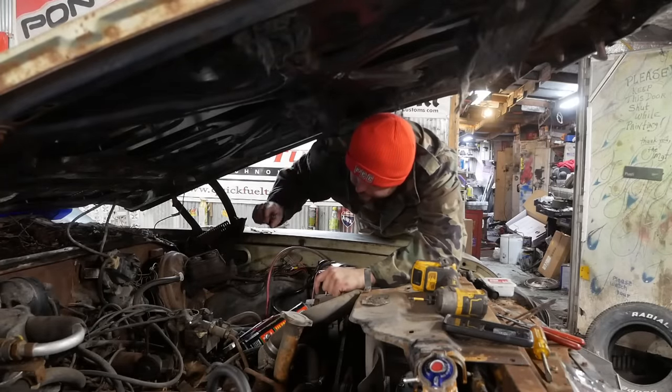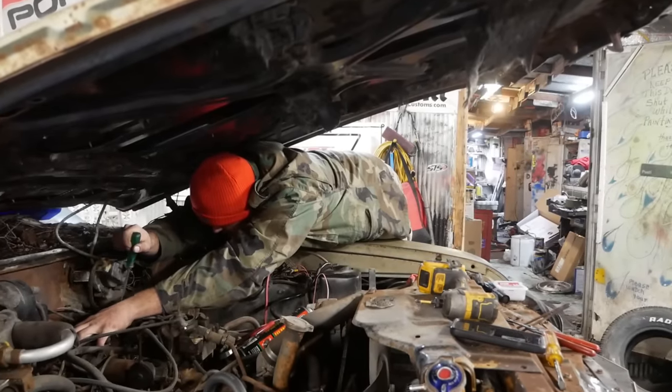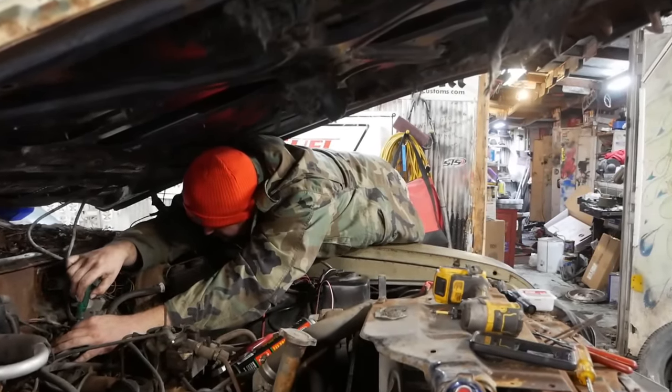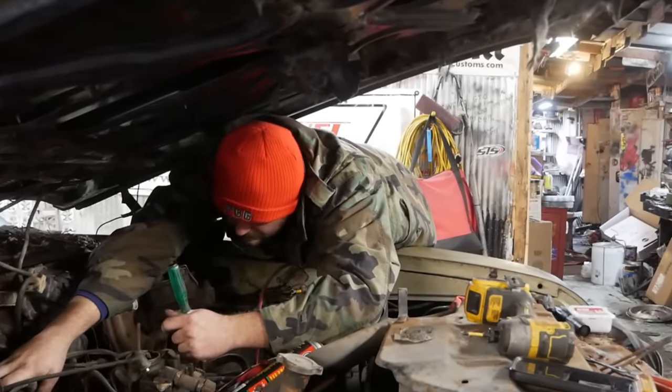Popped our new rotor on, get our cap secured down, and then we'll see if this thing will fire back up. If it will, then I'd like to go ahead and get started on putting the front end of this thing back together. I mean, really, I'm sorry for this whole thing just turning into a complete mess.